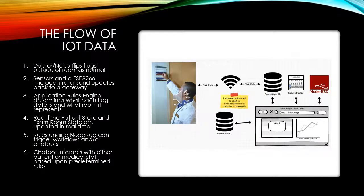And finally, here's the flow that I saw of that IoT data as it came through. A doctor or nurse would flip the flag, the sensors and an ESP8266 microcontroller would send an update to a gateway. The application rules engine, in this case Node-RED, would flag the state of what the room represents. Then a real-time patient state and the exam state are updated in real time to a dashboard. The rules engine can trigger workloads or workflows or chatbots depending on the need.